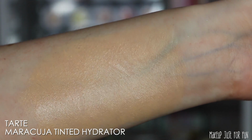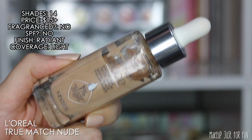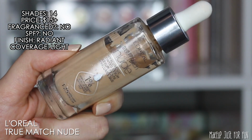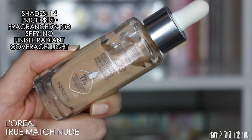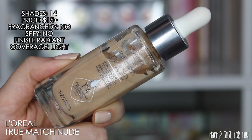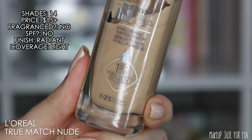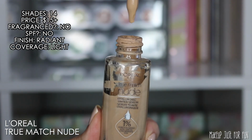I do want to take a moment to point out that some of the information that I put up on the screen here, where I list shades, price, all that stuff, it may vary a little bit depending on which retailer you shop from. And also, this is going to vary a lot depending on what country you're in. I don't really have access to know what's available in which country, when, where, and prices and all that. Even just a straight conversion isn't really an accurate way to tell you what the price would be because I know a lot of brands charge more.